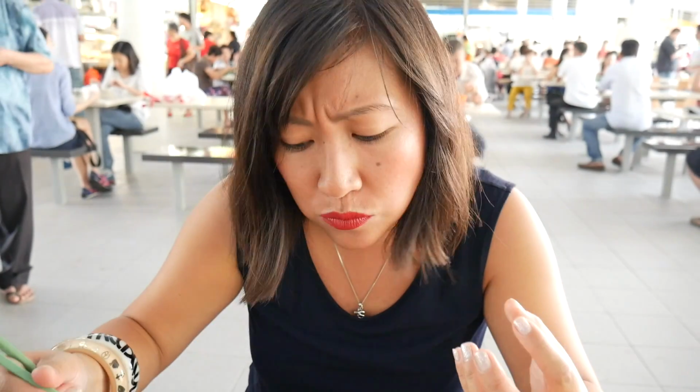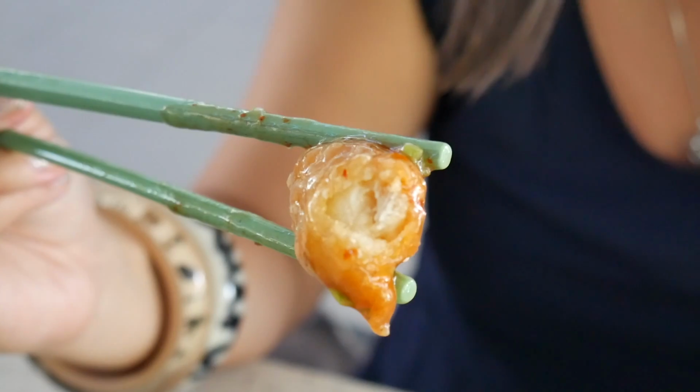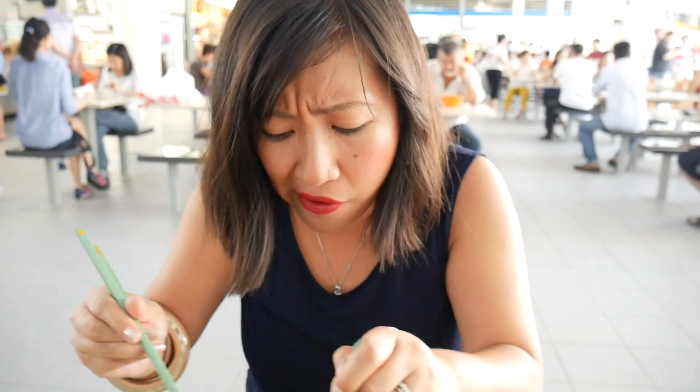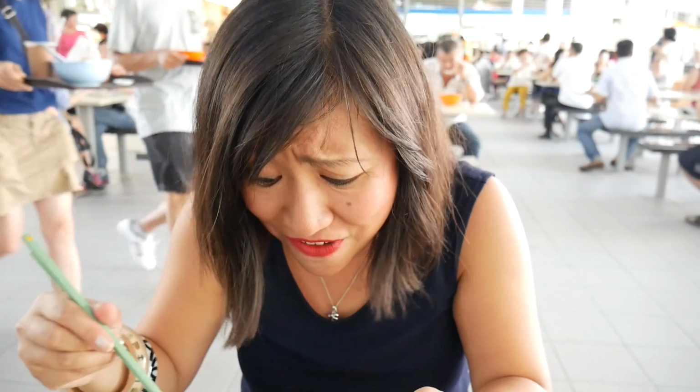I want to get into these deep fried shark nuggets. Really light batter, and the shark bits are quite chunky. Sharks are really firm fish. Oh, that is just to die for.